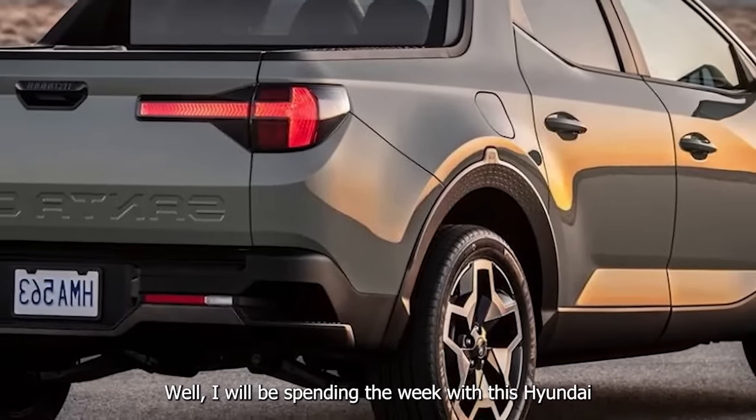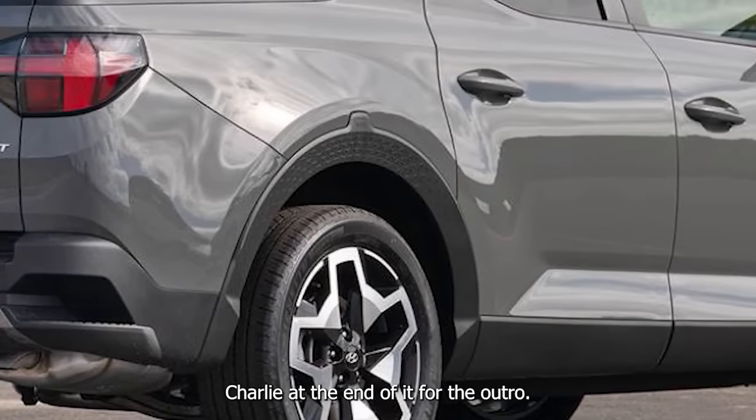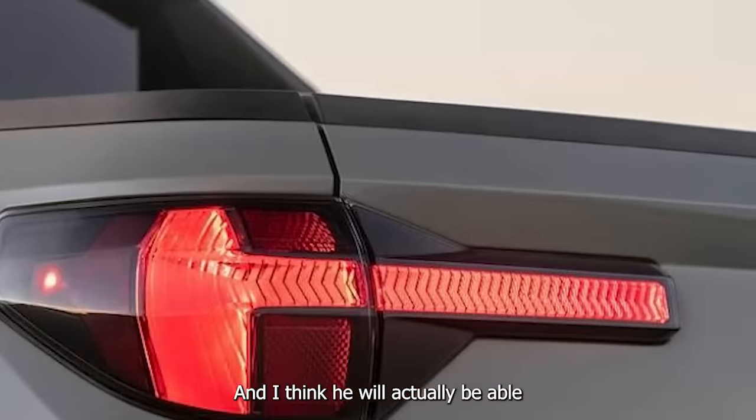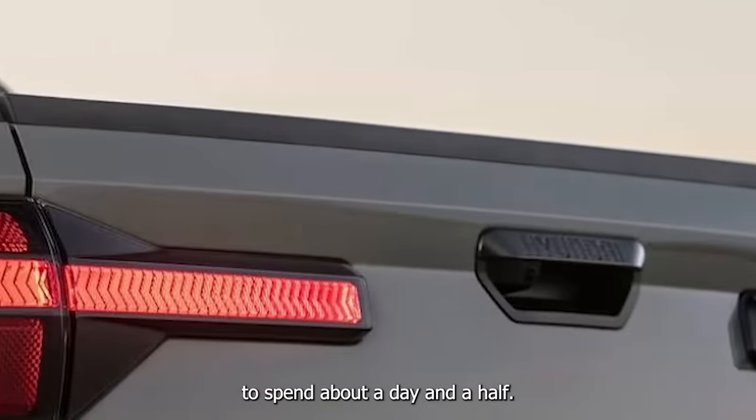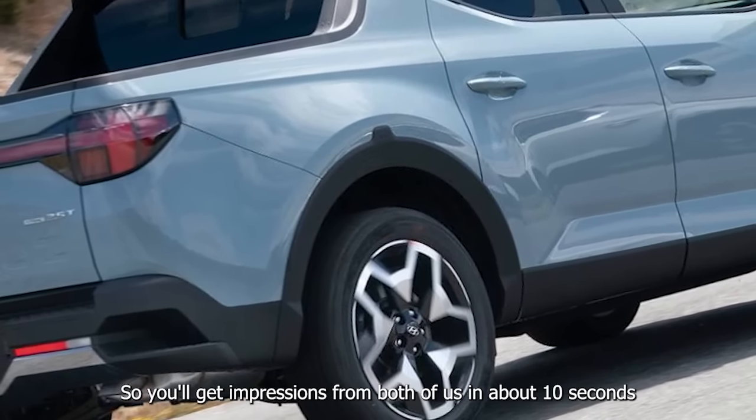Well, I will be spending the week with this Hyundai Santa Cruz, and I will actually have Charlie at the end of it for the outro. I think he will be able to spend about a day and a half. So you'll get impressions from both of us in about 10 seconds.